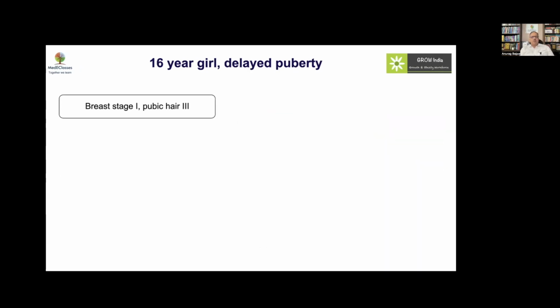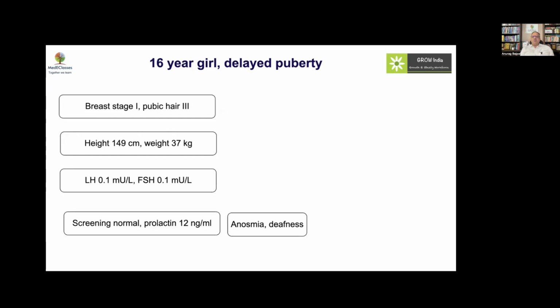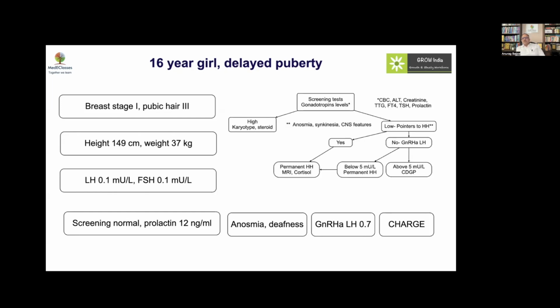A 16-year-old girl with delayed puberty, breast stage 1 and stage 3 pubic hair development. The girl has a height of 149 and weight is 37. So this girl is not bad in terms of height. It's very close to her parental height. Breast stage is 1, but pubic hair is stage 3. LH and FSH are low. So this is a discrepancy between pubarche and thelarche, going more in favor of a hypogonadotropic hypogonadism. She also gave other clues of anosmia and deafness, which suggest a possibility of CHARGE syndrome or CHD7 defect.